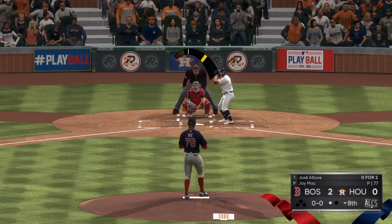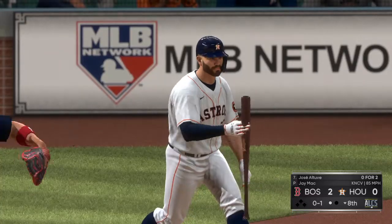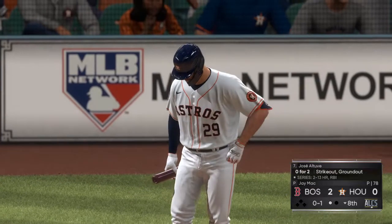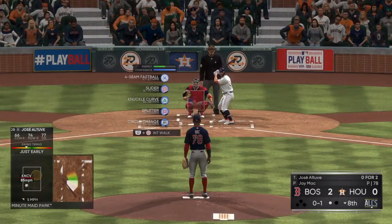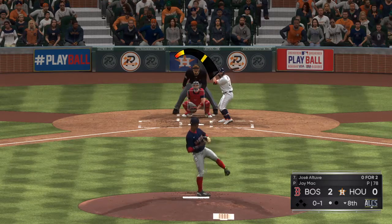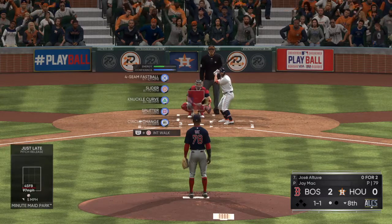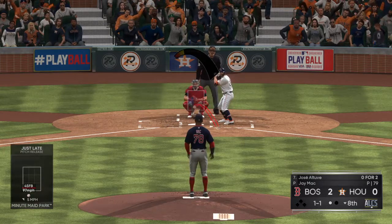Up next, here's the second baseman, Jose Altuve, as the first pitch to him is swung on and missed for strike one. No hits to this point. Hey, we got one right here. No, and it misses down. Downstairs for a ball, 1-1. One out, nobody on.